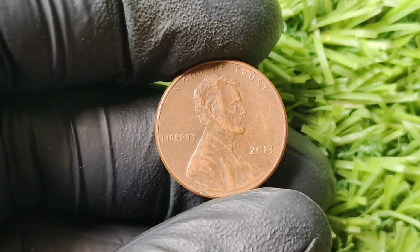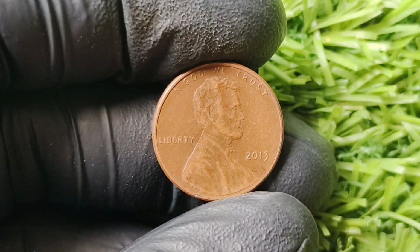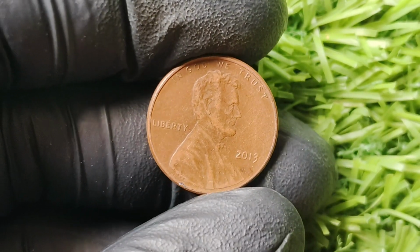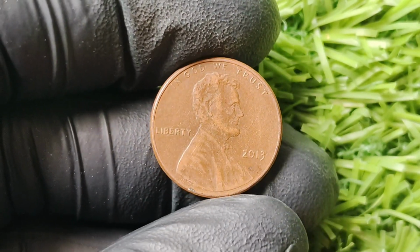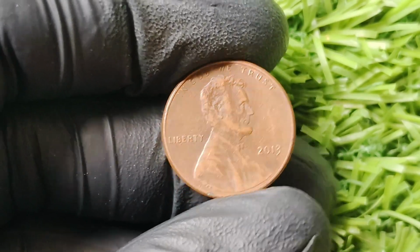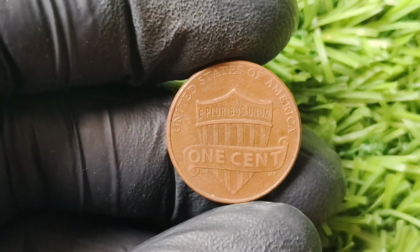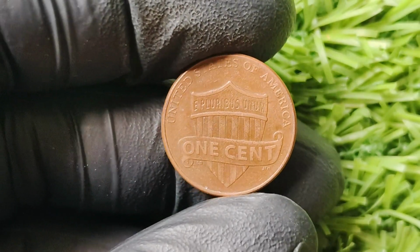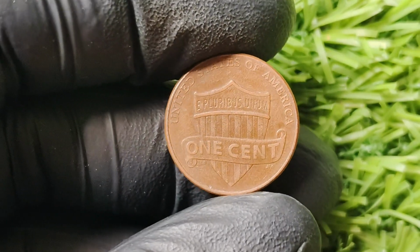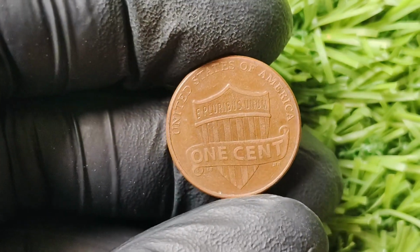Now, normally, pennies have a mint mark under the date to show where they were produced. P stands for Philadelphia, D for Denver, and S for San Francisco. But this particular 2013 penny has no mint mark at all. That missing little letter is exactly what makes it a potential goldmine. Well, back in 2013, most pennies were minted in Philadelphia and carried no mint mark, so at first glance, this doesn't seem all that rare.